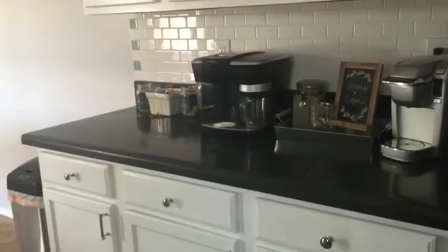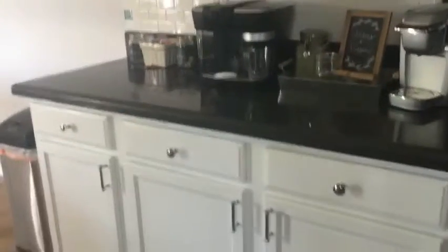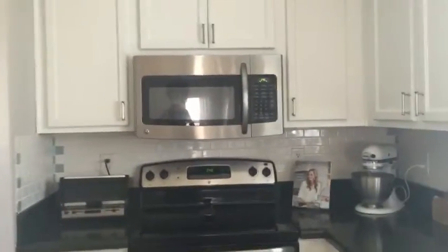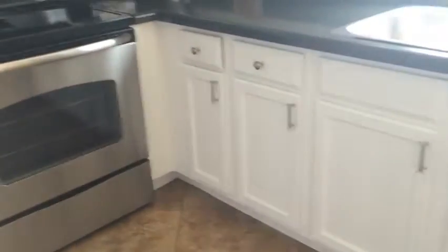We have 2 Keurigs, 1 espresso machine there on the left, and a regular coffee on the right. We have our pantry here, which I'll show you in a minute. I just recently, last weekend, organized and redid the pantry. So this is our kitchen. And I love our kitchen now. It's just so much brighter than it was before.